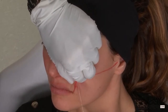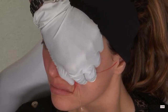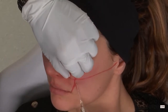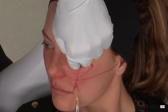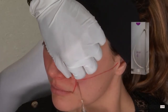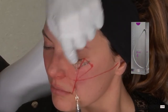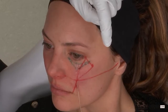So your last bolus of RHA4, to be precise, is in the inner side, where you are going right now. Yes. Will it be for you the nasojugal groove or the lower part of your tear trough? It's going to be between here and here. There are going to be 3 points: 1, 2, 3. The quantities change. I inject not 0.05, I inject 0.02 or 0.03 at most. Now I'm between the two, and again 0.02.